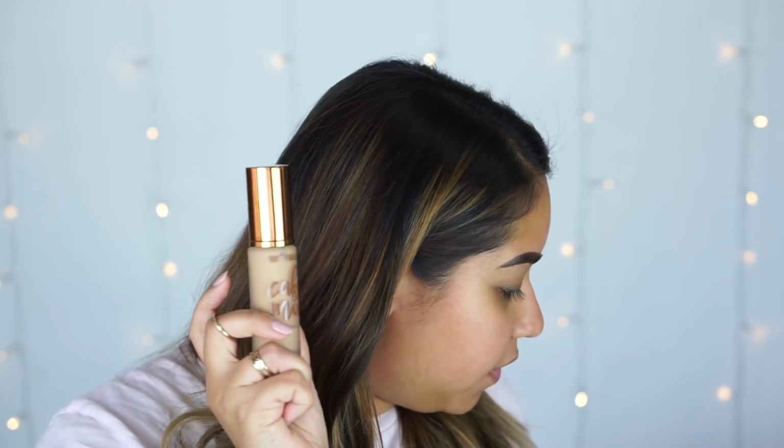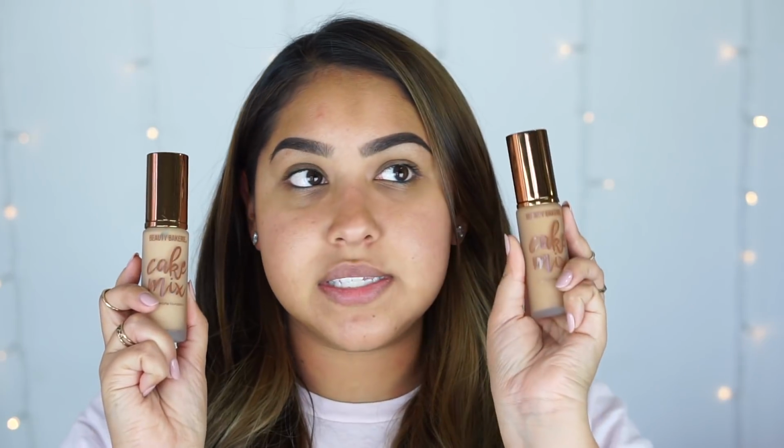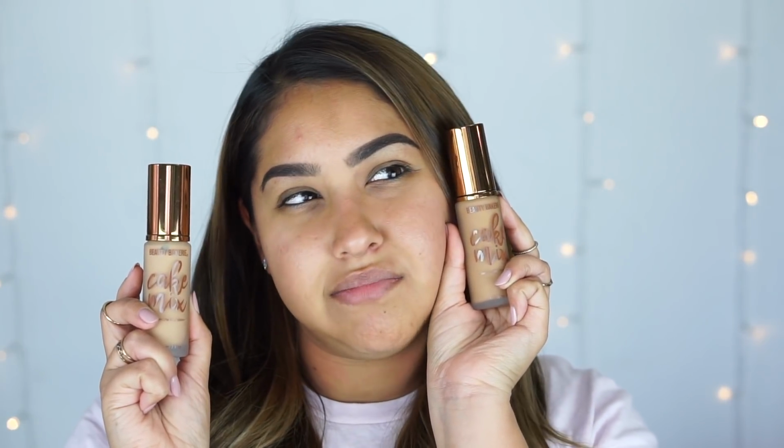So I just wanted to tell you a little bit about the bottle. It is a frosted glass bottle, so the color can be a little bit deceiving. In this packaging, I wouldn't have expected that this would be my color. I actually would have thought that this shade 27 would have been my color. Maybe not. On camera, it looks a little bit dark. But in person, I would have thought that 27 was my color, but the shade 31 is actually my color. And I will say that I think in this line, the higher you go, the lighter it gets.